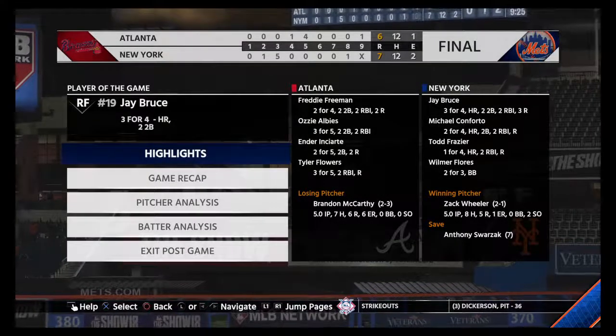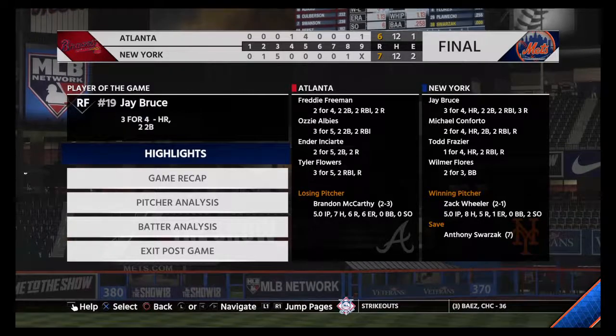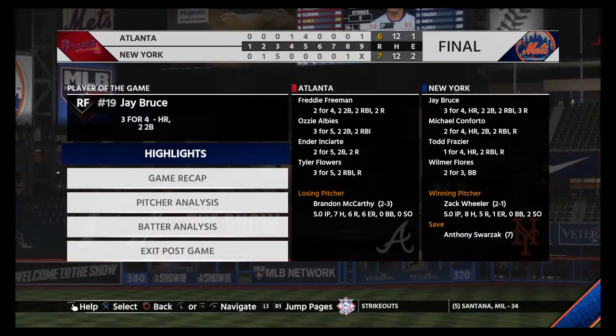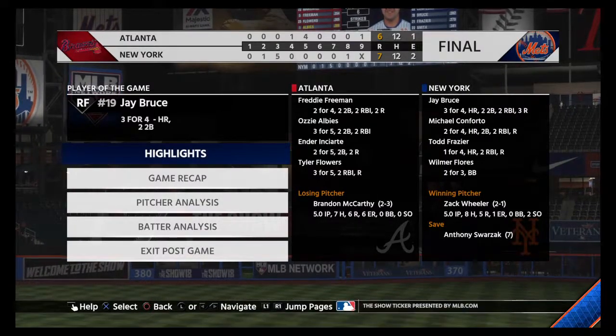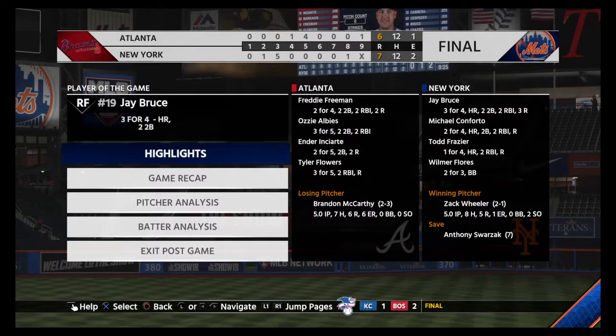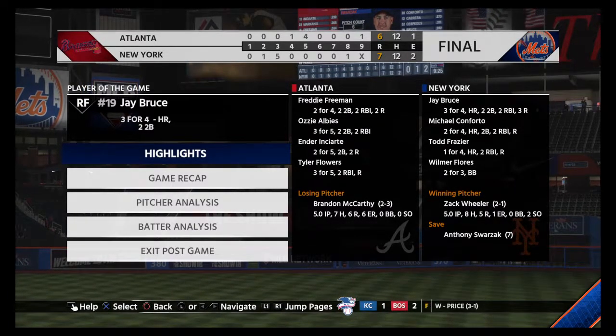A tight one, 7-6, the final score tonight. The New York Mets took the lead in the 2nd inning and rode that until the very end. Zack Wheeler takes the win on the mound, his 2nd of the year. Brandon McCarthy permitted 6 earned runs to come across in the losing effort. Anthony Swarzak wraps it up for the save, his 7th of the campaign.